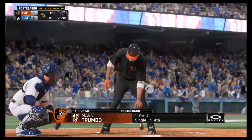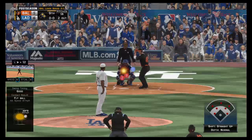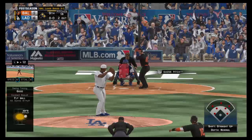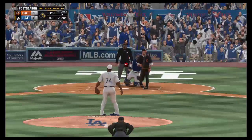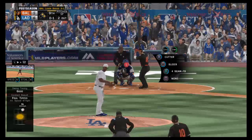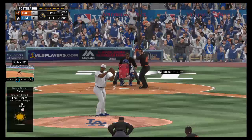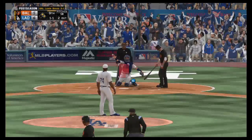Mark Trumbo digs in now after lining out in his last try. Yeah, he was right on the off-speed stuff and hit it well, but just didn't have any luck. It's going to be interesting to see if they stay with more fastballs right here. Trying to hold the lead. Fouled back. Big spot. 2 out, possible tying and go-ahead runs on base. And there's ball 1. 1-1.